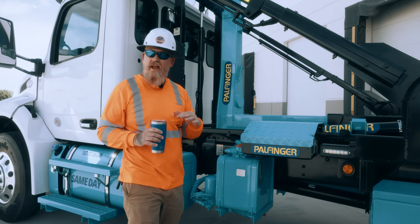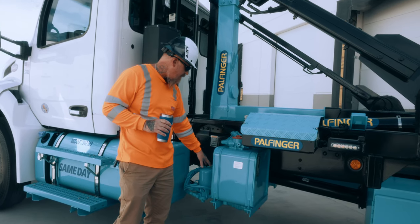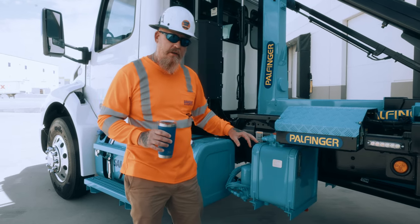Everybody in the country and every city has parts and service for Bendix air dryers. So I've got that. Right here, we have the hydraulic tank.